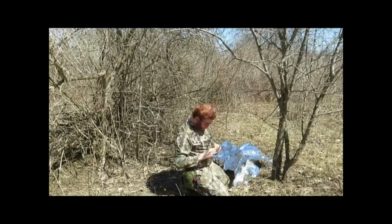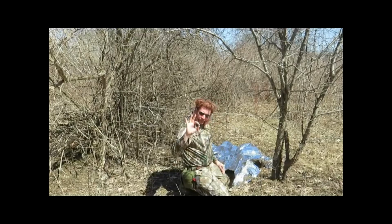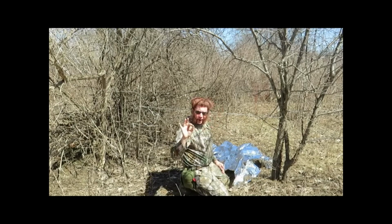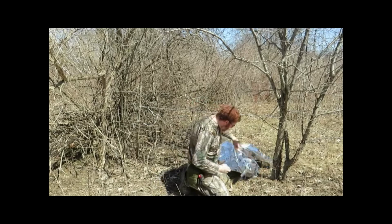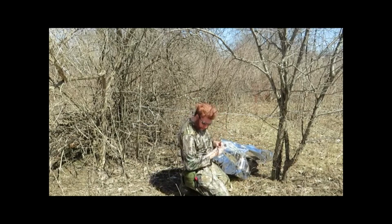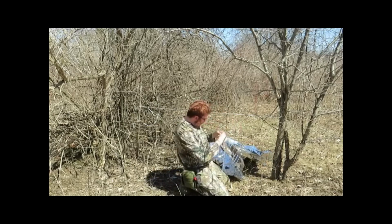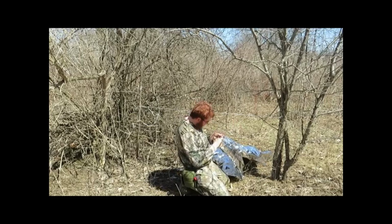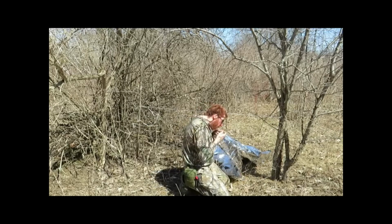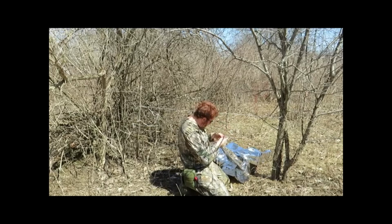So apparently, what are they called? Goldenrod. You get these little balls on them. That apparently is caused by some sort of an insect. I can't fully remember which one. But I think it makes a good button. So there we go.